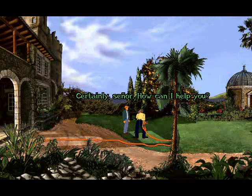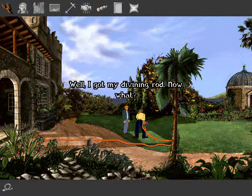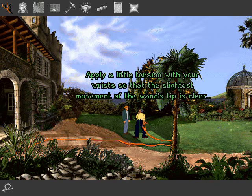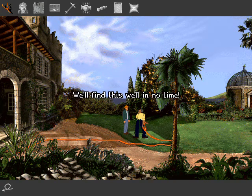Certainly, senor. How can I help you? Here. Well, I got my divining rod. Now what? Simplicity itself, senor. Hold the wand at the upper ends of the Y. Apply a little tension with your wrists so that the slightest movement of the wand tip is clear, and walk slowly and steadily over the area.